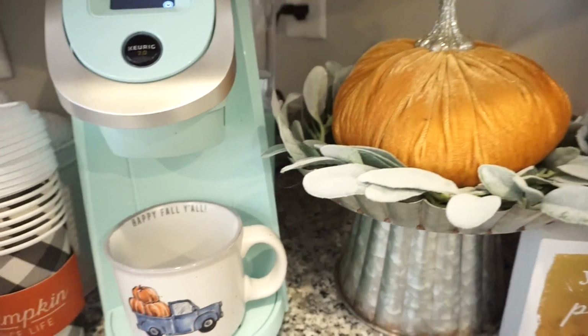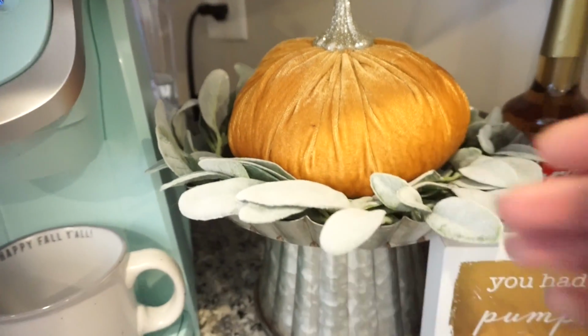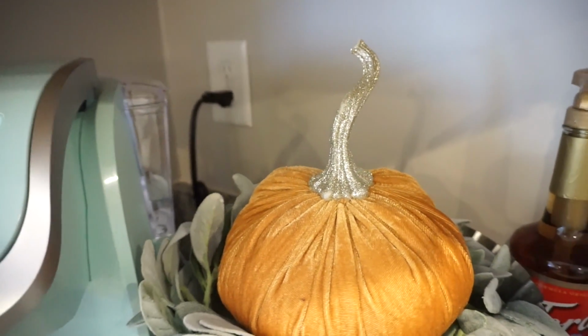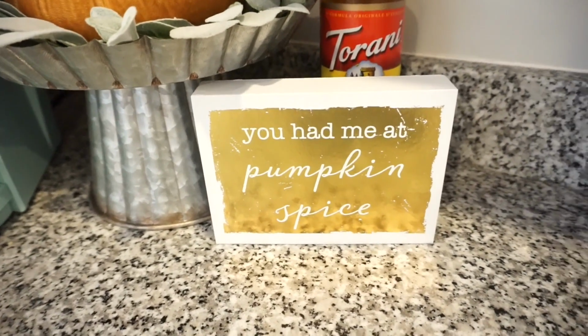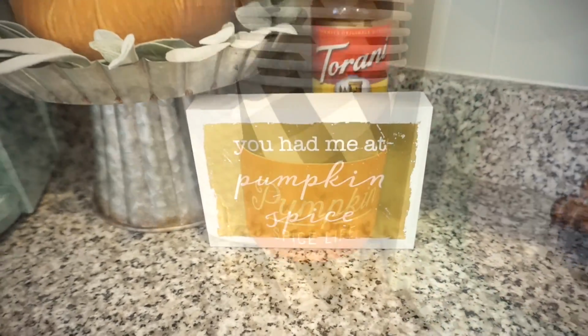And then up here, I have this lamb's ear wreath that I just sat on top of this galvanized little stand that I got from Hobby Lobby. And then this velvety glittery pumpkin is sitting on top. I think it's so pretty. And then down here is my little sign that says "You had me at pumpkin spice." And this came from TJ Maxx. I think I got it last year.